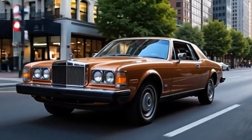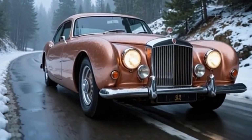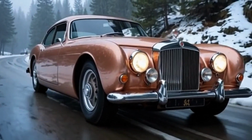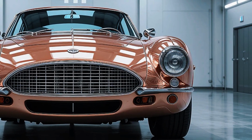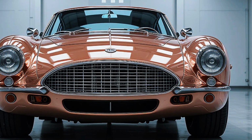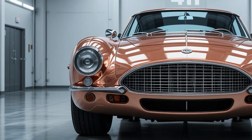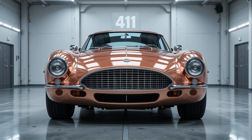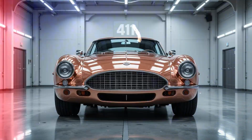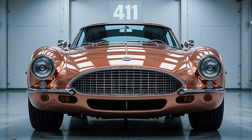Cars are not just machines. They are reflections of passion, craftsmanship, and the art of engineering. The Bristol 411, often described as a hidden gem in the world of luxury automobiles, remains a captivating blend of elegance and performance. Manufactured between 1969 and 1976 by the boutique British carmaker Bristol Cars, the 411 was a testament to the brand's commitment to exclusivity and individuality.